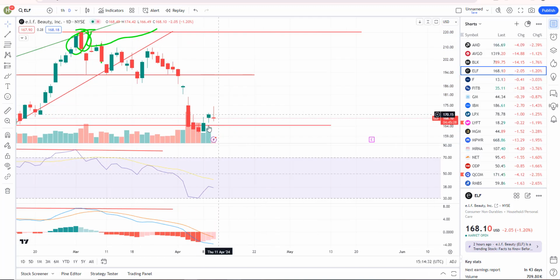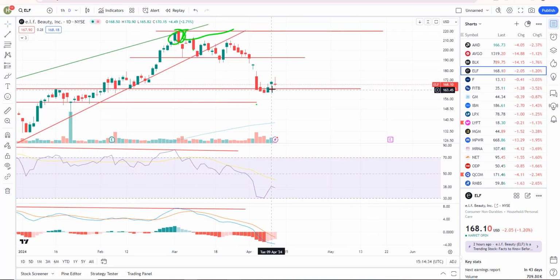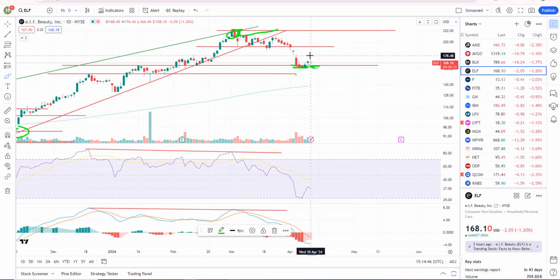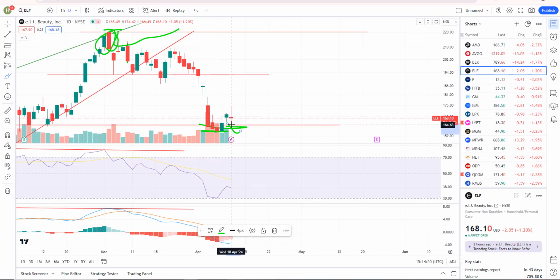Now we did hit this level of support, which I had marked right at about 164. Undercut it a little, but I figured it was probably going to hold, and we're still kind of above that support. So I need to see the lows get taken out to initiate the next sell signal. And if we get that, we should flush right to the 200-day moving average, about 138.57.